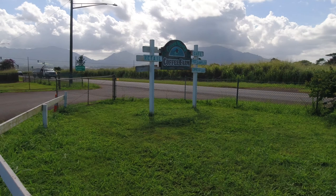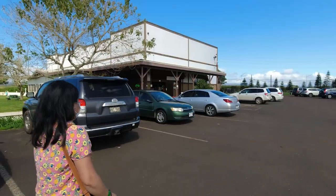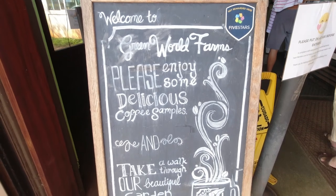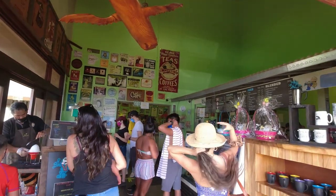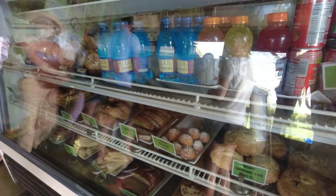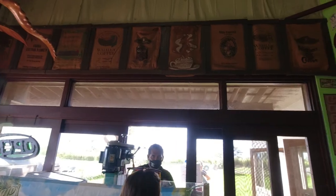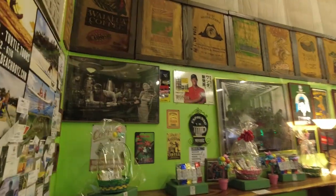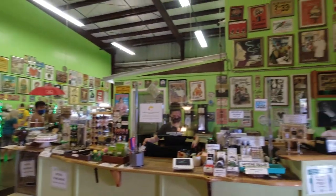We're at the Green World Coffee Farm. There's a cafe, free samples, and an espresso bar. Pretty cool. You know, all these different pastries. They have these old coffee bags up there. I see all around. They're pretty cool. It's like a little shopping area.